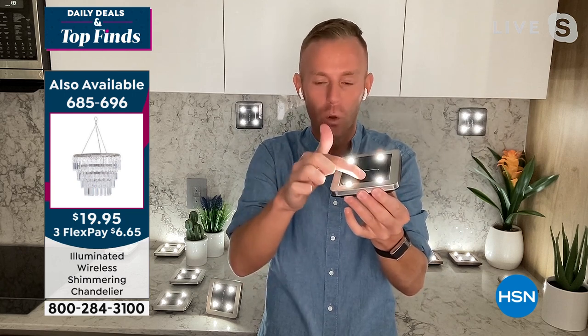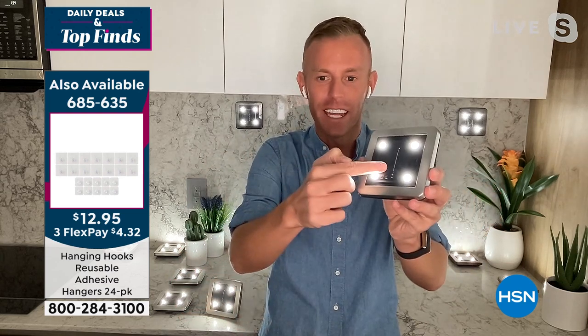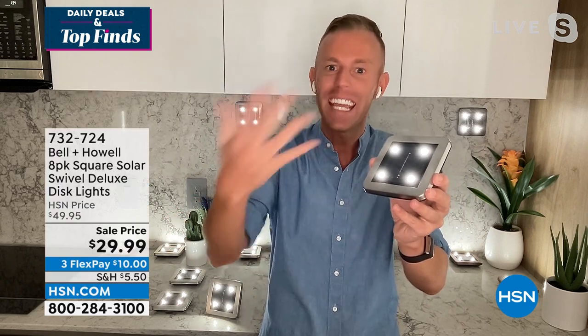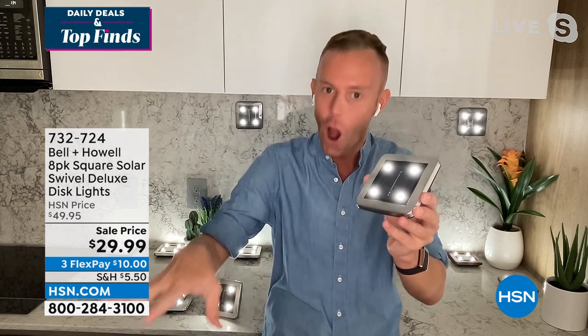So what we're talking about is a 304 stainless steel exterior, and then a solar panel and four LED lights on the inside. The solar panel and the four LED lights is what swivels all around. On the back of it, you're going to have an on-off switch. You only flip that one time. Once you turn it on, the sun soaks up through that solar panel and charges it while the sun's up. And the minute the sun goes down, they kick on automatically. And when the sun comes back up, they kick off automatically.